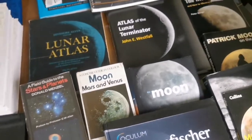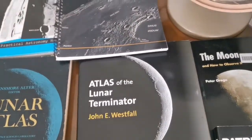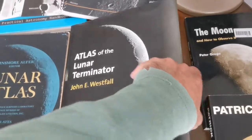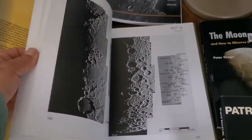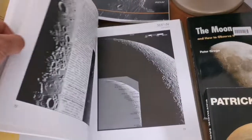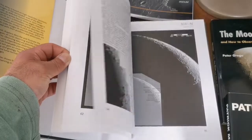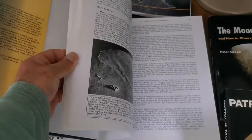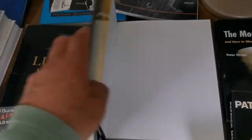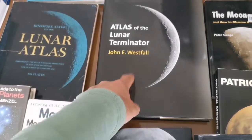But otherwise, no. Another book is the Atlas of the Lunar Terminator, out of print, Cambridge University Press. You will probably use it visually when you're observing, for example, the very early crescent moon. That's useful, all those ones. The CCD images that you see here belong to the 1990s, so they're quite outdated. But if you can find it at a good price, just buy it. About around £40, I think, or something like that.